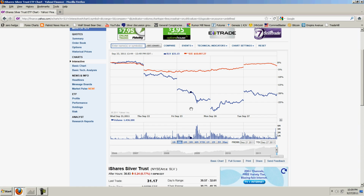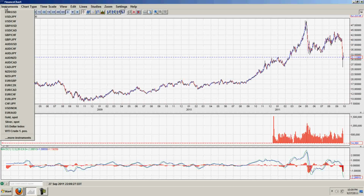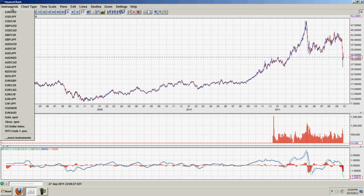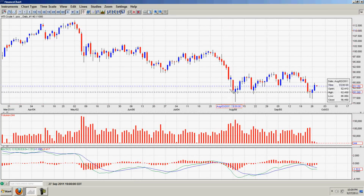Why am I bringing this up? The reason I'm bringing this up is because in my mind, this deflationary scare was just cover for them to bring down the metals and some of the commodities. If you'll note, they didn't take down oil significantly.